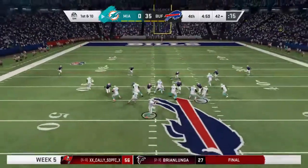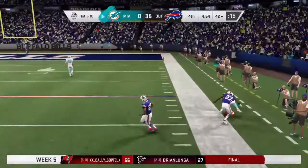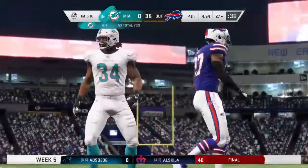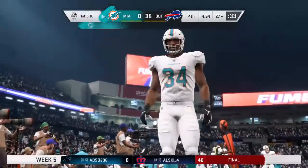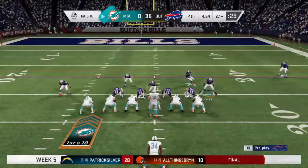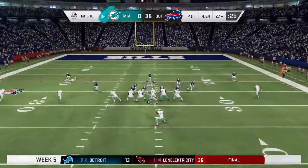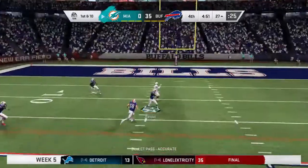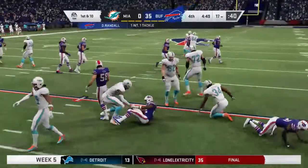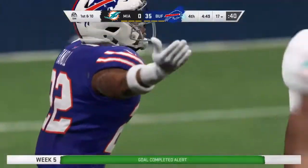On 1st and 10, Herbert finding Harris over the middle. Oh, now Harris lost it. It's a fumble. Here we go, 15 line. On 1st down, Herbert, and he fires one that's intercepted. Picked off by the former first-round pick, Demarius Randall. And a big turnover there as his guys will get the football back.